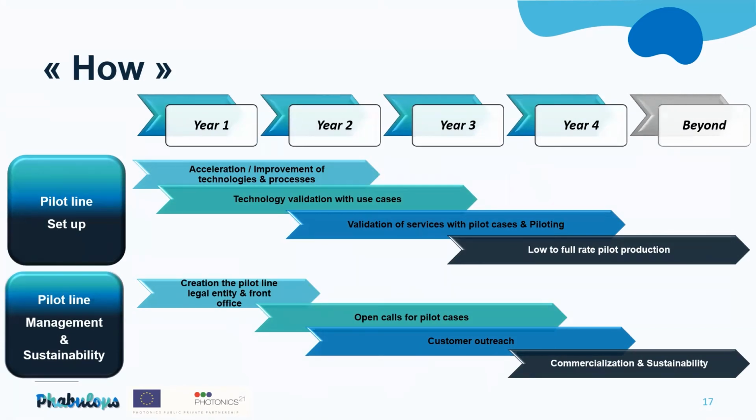In the second phase of the project, year 3 and 4, so starting from the end of this year, beginning of next year, we will open calls for what we call pilot cases. Pilot cases are companies that today are already willing to have prototyping or piloting of freeform micro-optical components for their products. They will apply for prototyping or piloting runs on the pilot line. If they are chosen, the advantage is that part of their work will be funded by the pilot line itself.